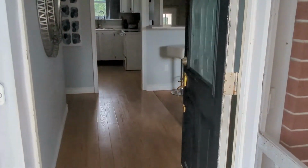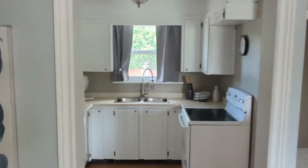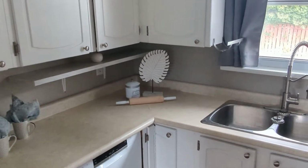Come on in, and I'll show you the place. Welcome in. Our entry leads right into the kitchen. Originally, the kitchen was just a small U-shape, but we added the minibar area with some extra cabinets on the other side to help make the kitchen feel a little bit bigger.